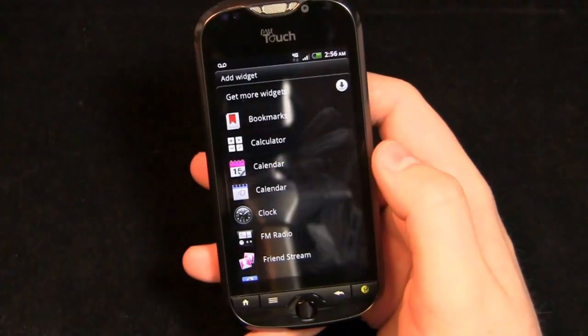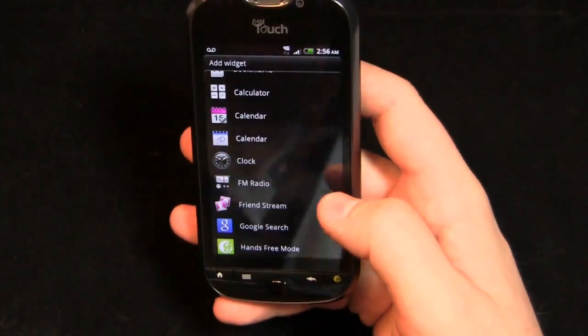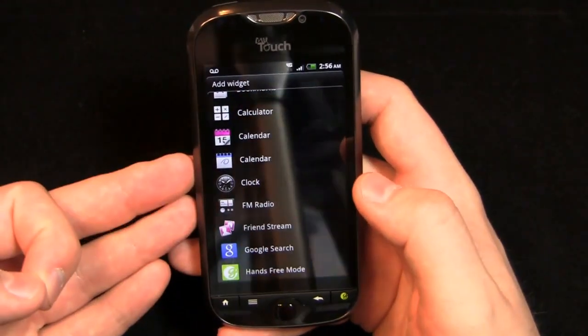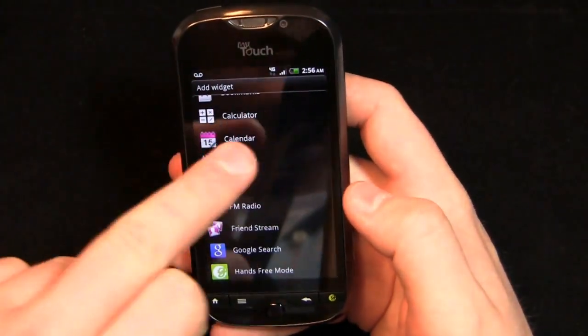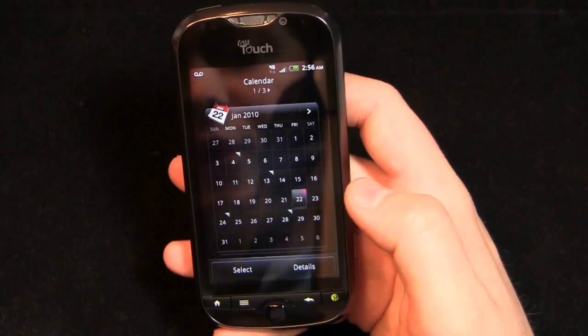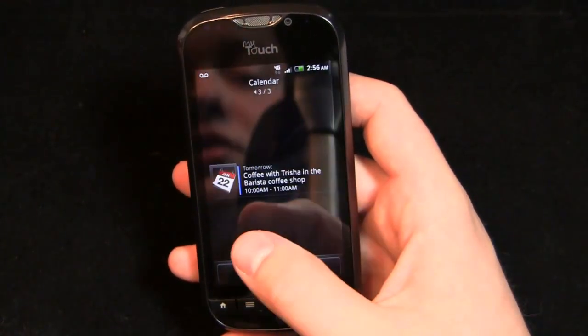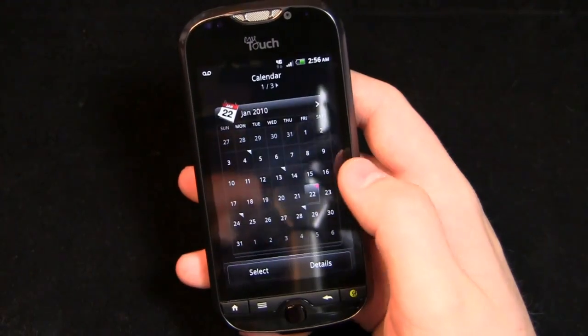You do have a lot of the HTC widgets though, and you can see some of the differences here, how they have 2 calendars. One is HTC, one is the stock Android widget. You can see here HTC, for example, we'll click on it, and it brings up the calendar, and you can see you have the month view, the agenda view, and then of course the shortened view as well. So you have a couple of options as to what you want.